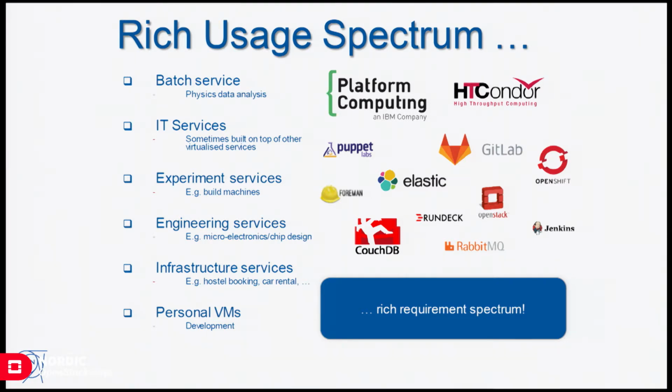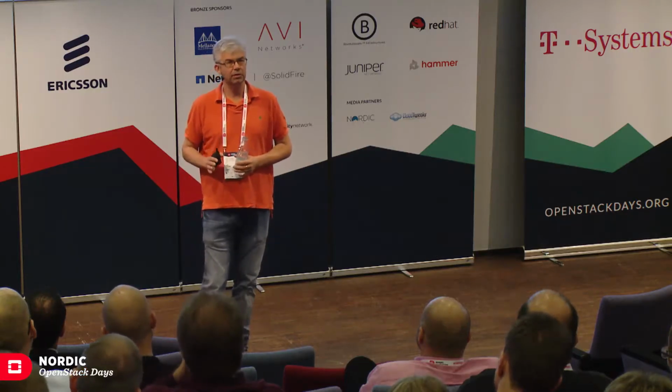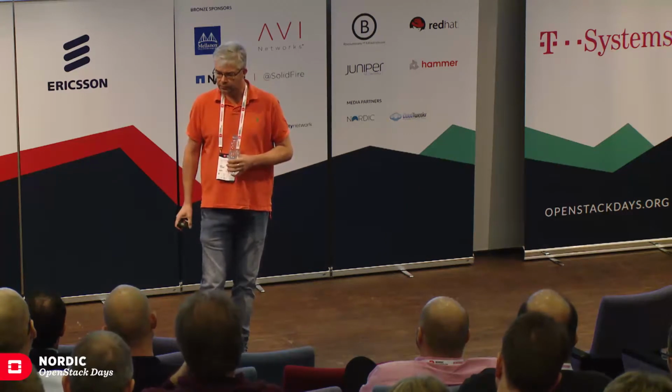Our users are quite demanding, very computer savvy as well, and they come with all sorts of different use cases to us. So our main use case in terms of resources is the batch use case. So the number crunching on the physics data. About 85% of the cores that we've commissioned are used for that purpose.